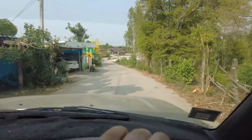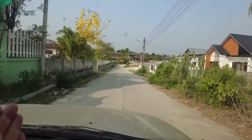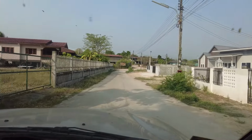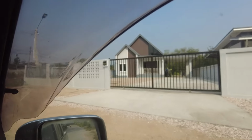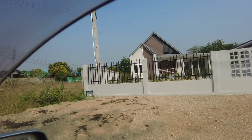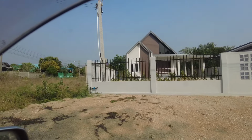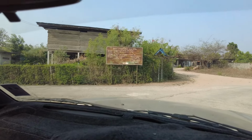Another question you need to ask yourself, I suppose, is do you want to be part of the local communities, the local villages here? And there you go, what's that? We've got a nice little house there. You see, we're in the middle of nowhere and we've got another nice looking, looks like another minimal style house next to a very old farmhouse.